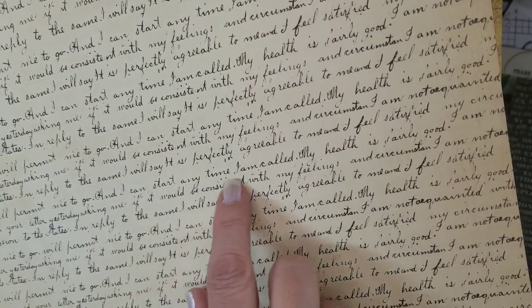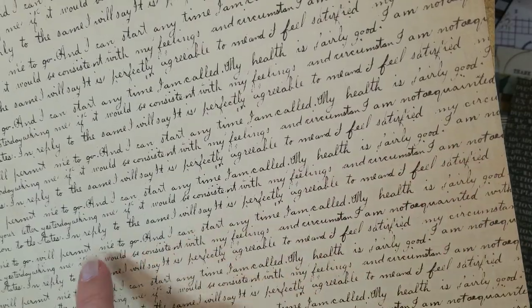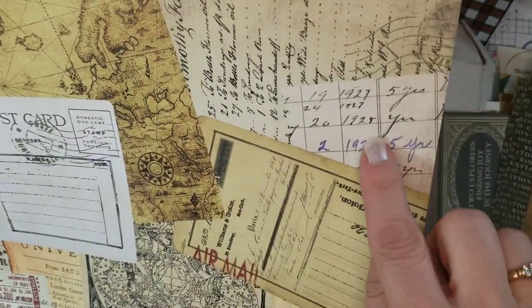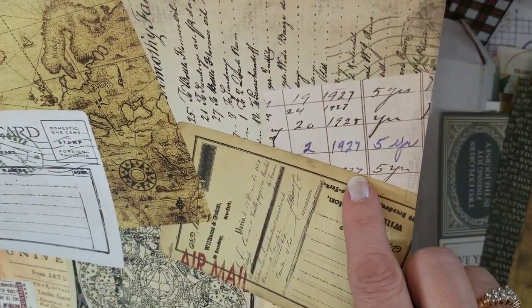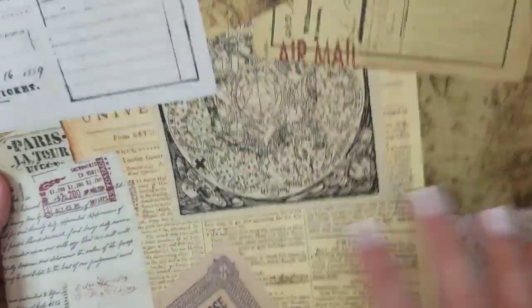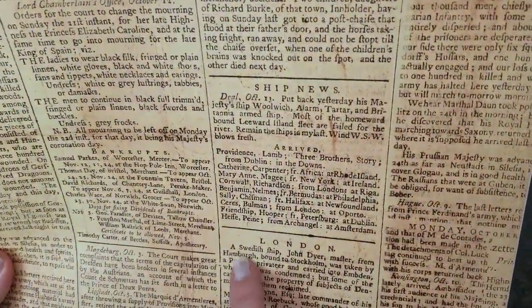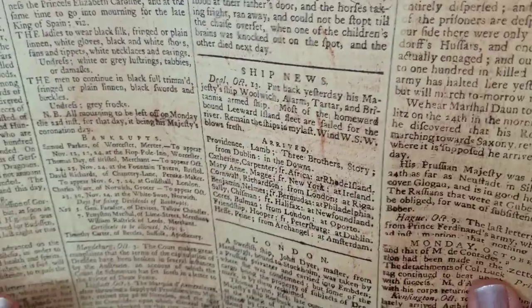Look at this. "I can start anytime I am called. My health is fairly good." So I'm guessing this is actually from somebody's log, maybe a captain's log, whatever. 1929, 27. These are cool. Love it. Look at this, ship news, London. These are about the different ships.